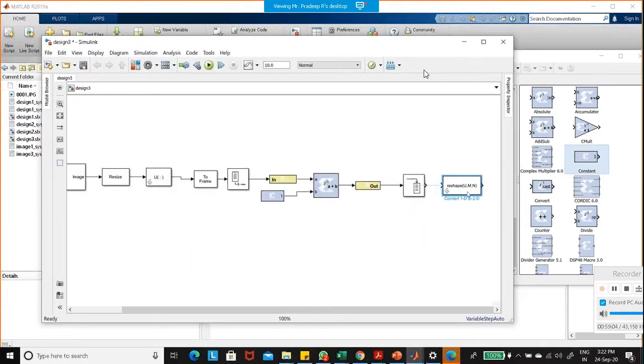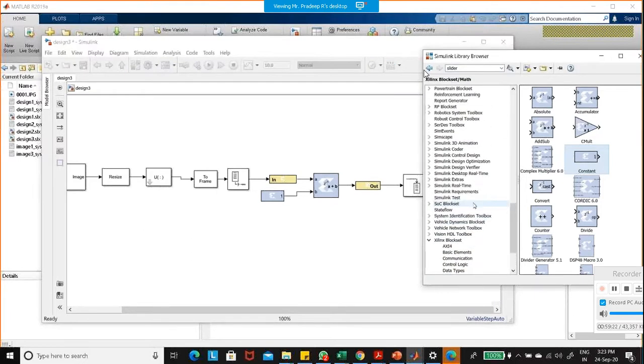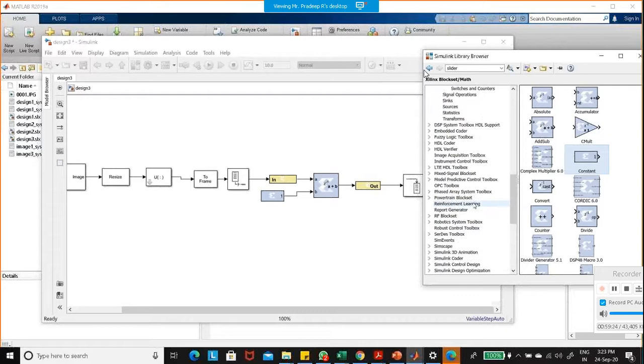I want to retrieve the values from 1D form to 2D, because I want to view the same image in 2D form. So I want to retrieve it, and I want to view my output. So the output is also existing.